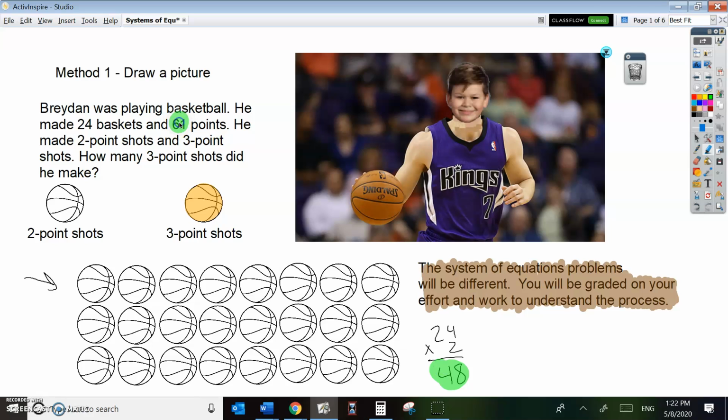But he made 61 points. So we know that we need to add some 3-pointers in there. How many 3-pointers? Well, 61 points minus 48 points. So make that a 5, and this an 11, and that a 3. And so we need to add 13 3-pointers here. So let's do that.